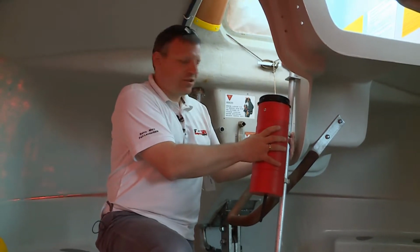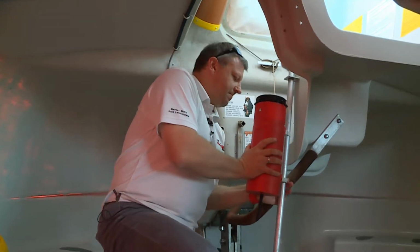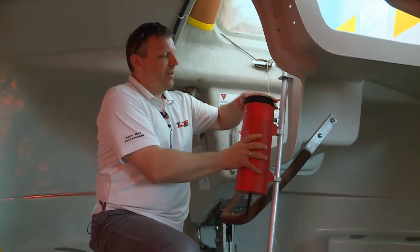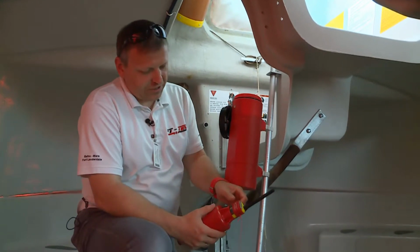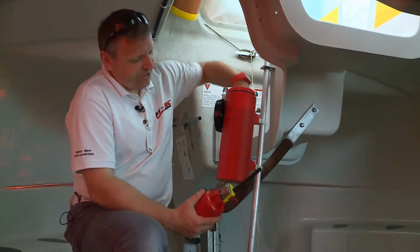Same situation, you just clip it in, you clip in the other one, and this one is placed on the right. Same thing, we open, we check the numbers and also the product itself. So we open the safety clip, it goes in here.